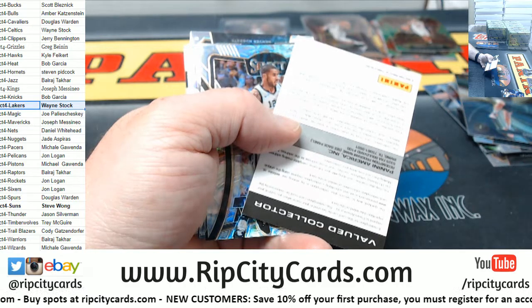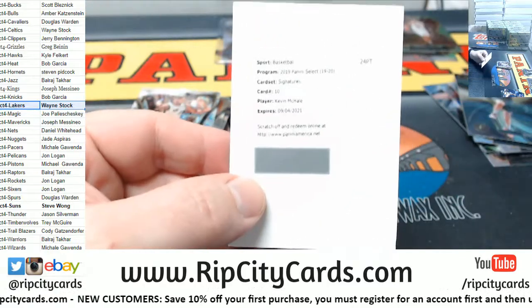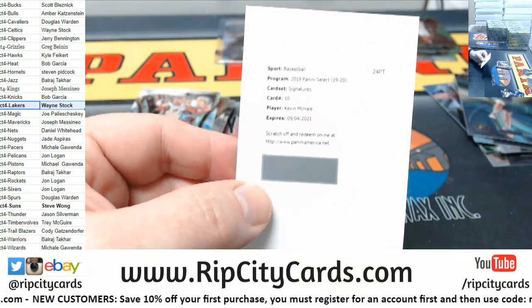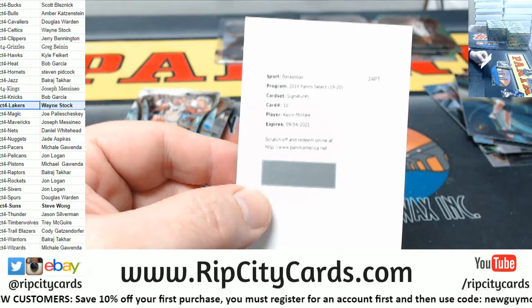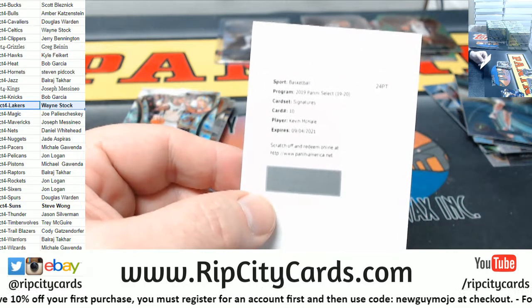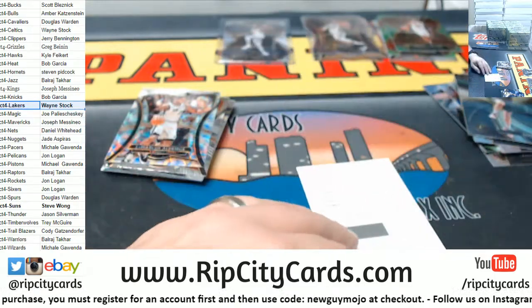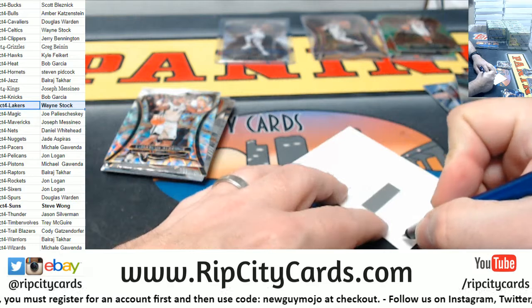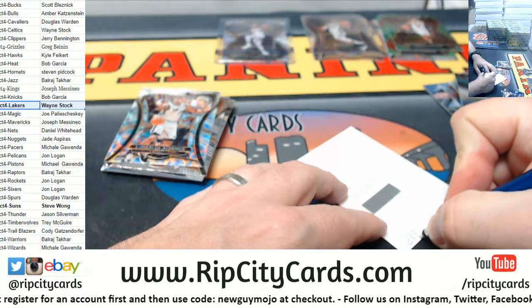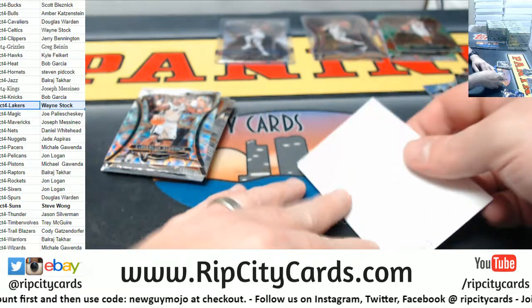Going to pull up who this is going to go to. A Kevin McHale. That's got to be Celtics, right? Did McHale play for anybody but the Celtics? Card number 10. No, it is Celtics. Nice card.